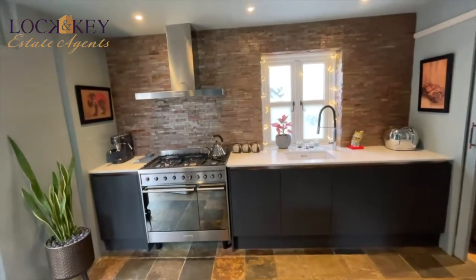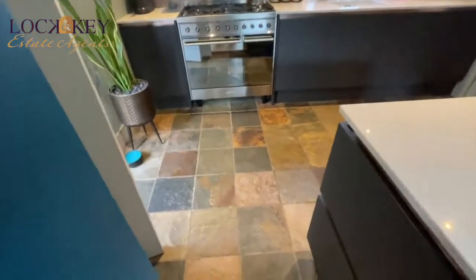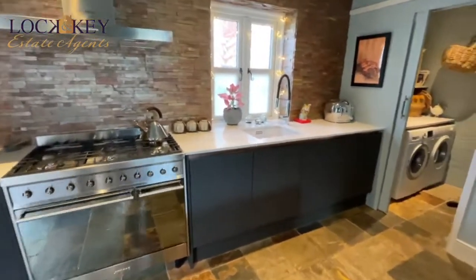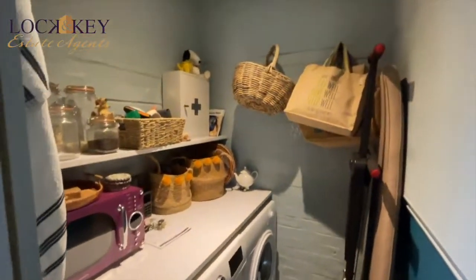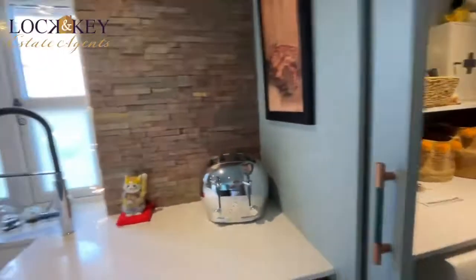Yes, you're going to have wall and base units. You've got a lovely double glazed window there. The flooring, beautiful tile flooring, range cooker, stunning. Little sliding doors in here, and it takes you into a little cute utility as well. Plumbing for washing machine, bit of brickwork there, lights are on. Just tucks it all away really neatly.